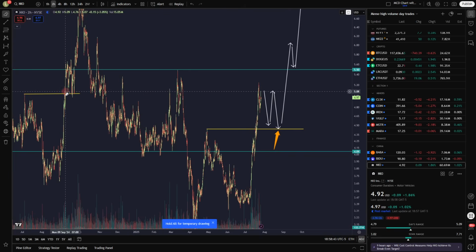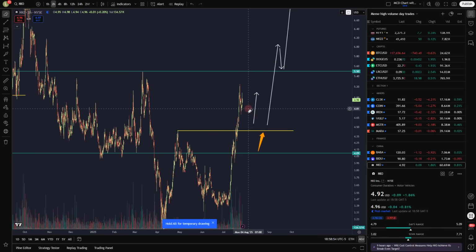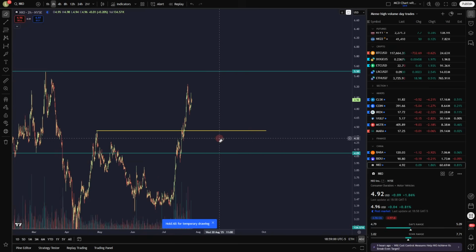Notice it wicked below. So if it breaks under, wait for the candles to close. It's okay if you get it temporarily below that. I think that's going to be coming. Either next week or the week after, we're going to see a retest of 444. That's my opinion.